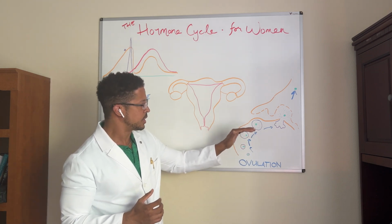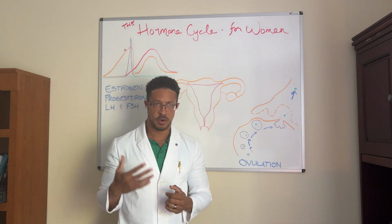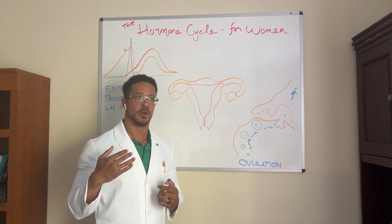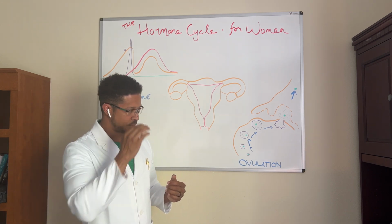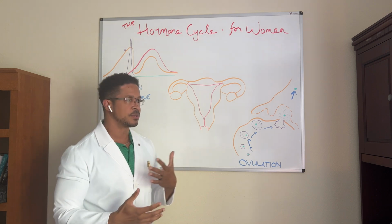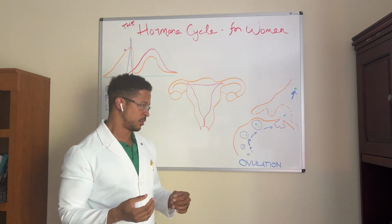I drew this picture here because another syndrome that we hear about or read about is called PCOS, polycystic ovarian syndrome. It's a term that kind of gets thrown around a lot, but it's also sometimes difficult to understand exactly what it is. So what occurs with polycystic ovarian syndrome is really like this.